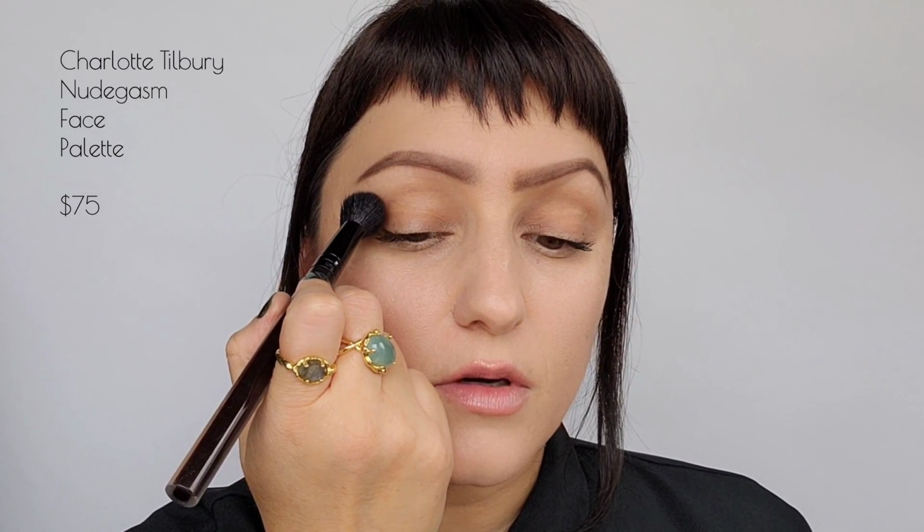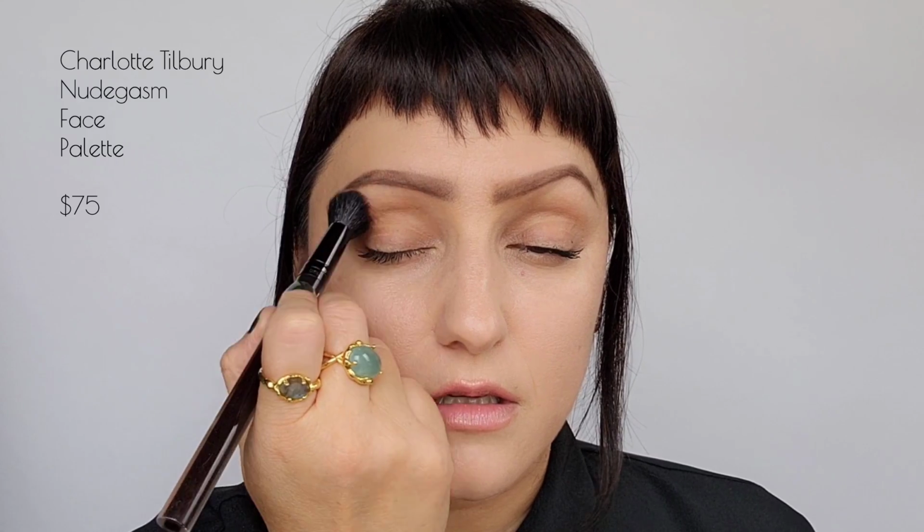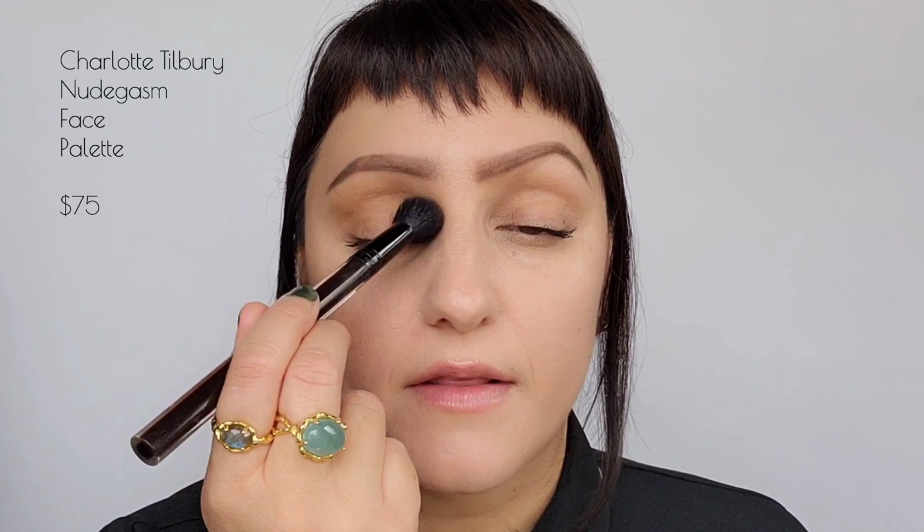I'm going to go in this eye socket here, and I'm using the same brush. And it's okay if it drags a bit up onto the brow bone. The point is we're trying to create some depth in the eye area, and we're also lifting and warming up that area by letting it drag a bit upward.